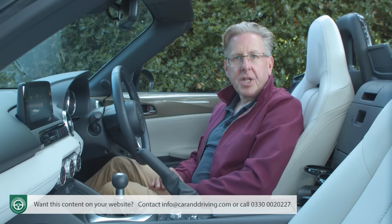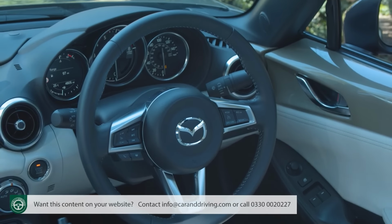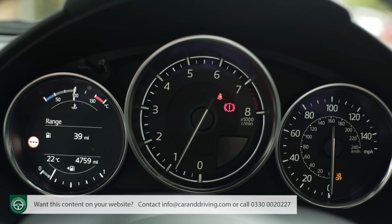True to sports car tradition, there's a stitched leather-trimmed short-throw gearshift lever, with premium leather on a grippy three-spoke steering wheel that looks and feels great, but sadly still only adjusts for height and not for reach. Through it, you view three satin chrome ringed gauges, a large rev counter centrally positioned in pride of place.